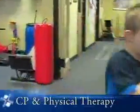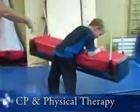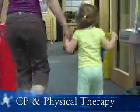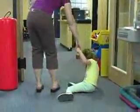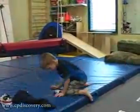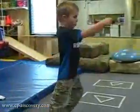Cerebral palsy affects every child differently. They may have a similar diagnosis, such as spastic diplegia cerebral palsy, but each child may actually look a little bit different because one leg might be more impaired than the other. They may have more balance issues than another child. It's very specific to each child how their impairments affect them.